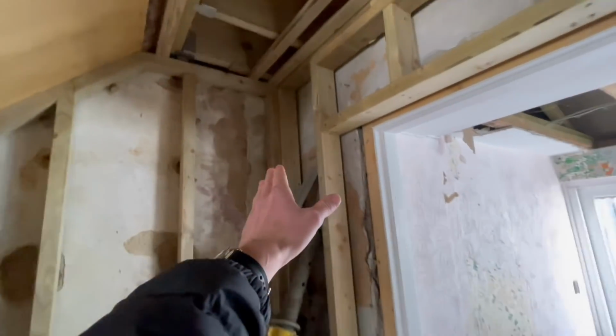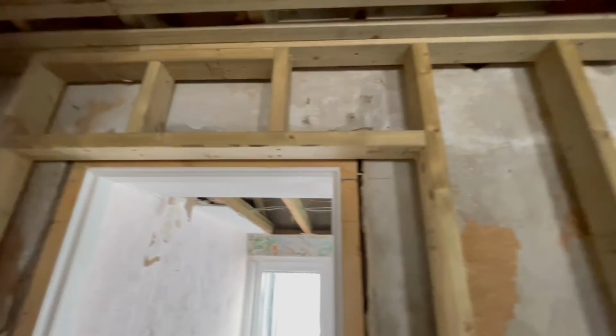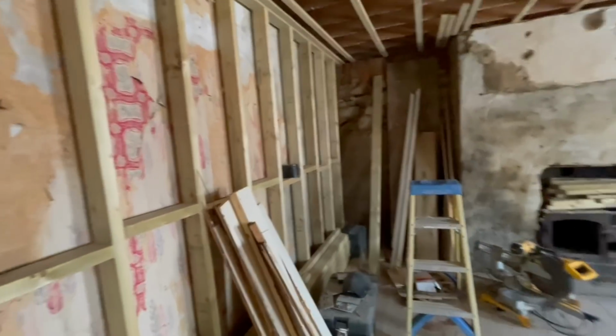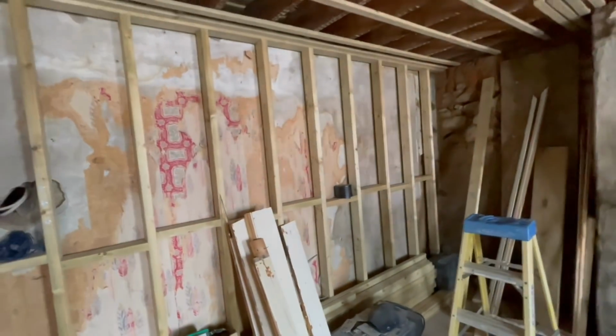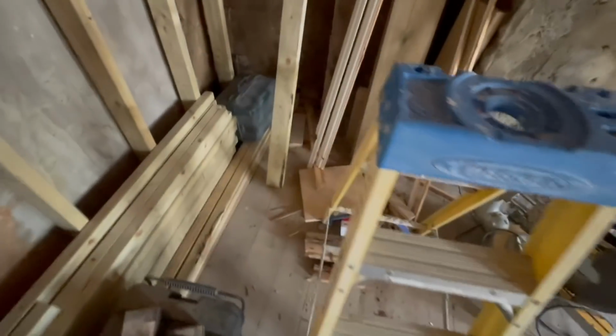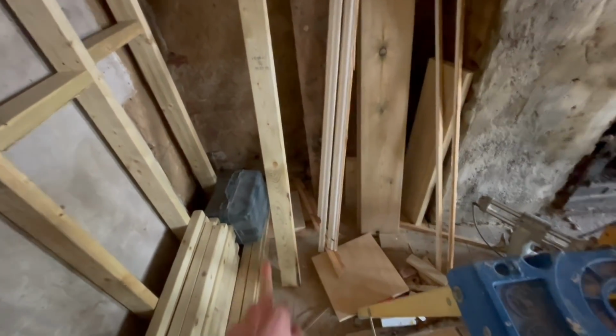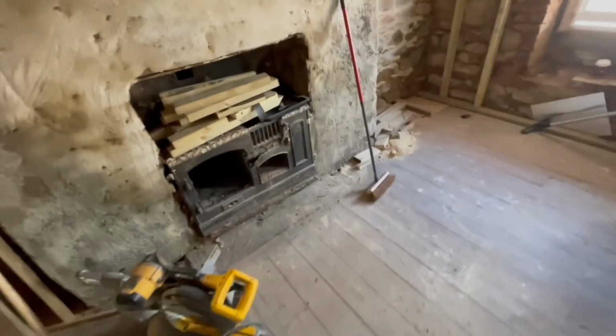Again, 2x4s everywhere. In fact, this is a 2x3, I think. And you've got a 2x4 here, and that goes all the way over and forms the whole wall, which is so exciting. That is the first sort of finished stud wall. And then Darren's also repaired the flooring down there as well, put the new floor joists in and some new plywood. So that is super exciting.